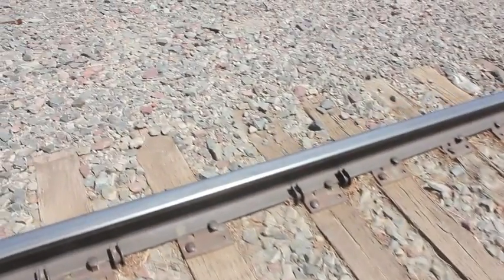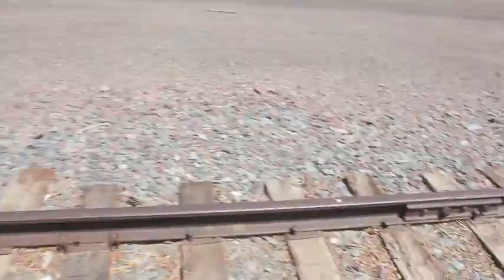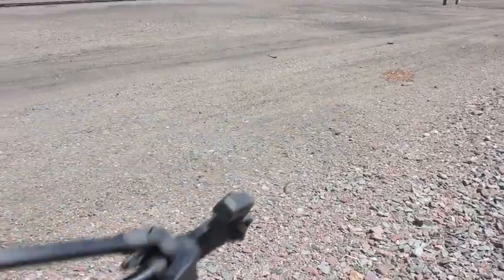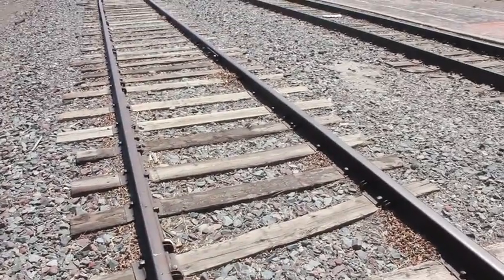Right here past the double train tracks is where the double shooting was. Double train tracks, double shooting. Of course, ending with Patrick Swayze being shot on the ground right there. And the other guy shot right there. Double shooting, double train tracks.